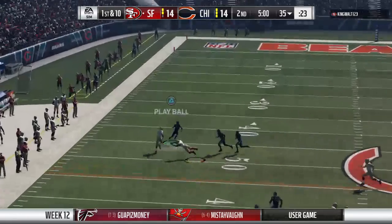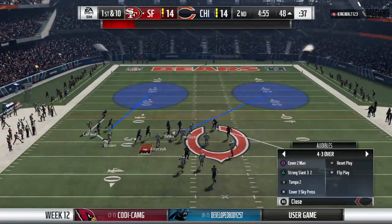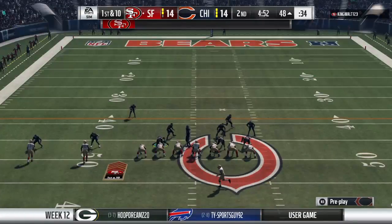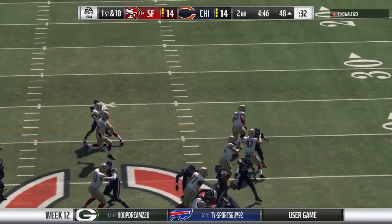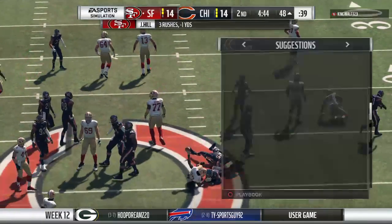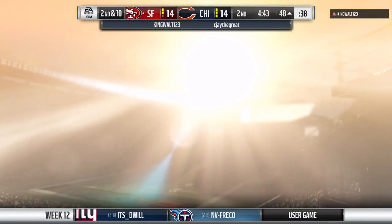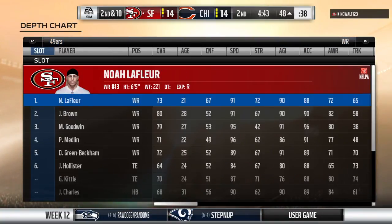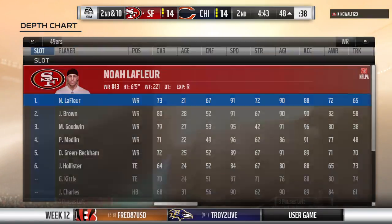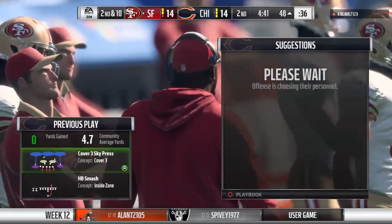Bridgewater now looking to throw on first. It's complete to Jerron Brown. That one good for 16, and the drive will continue. But it appears that they read man defense and went to the out route, and what you have to do on that one is the receiver's got to make sure he works the defender towards the middle of the field to give himself space to cut to the outside. Have that ball delivered with good timing, and they got it done.